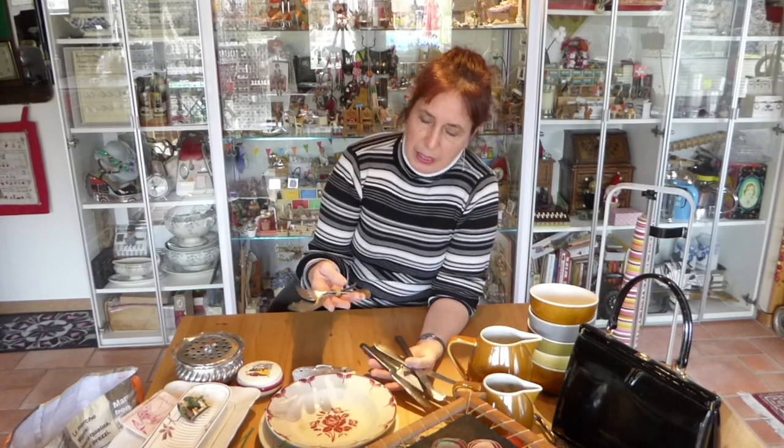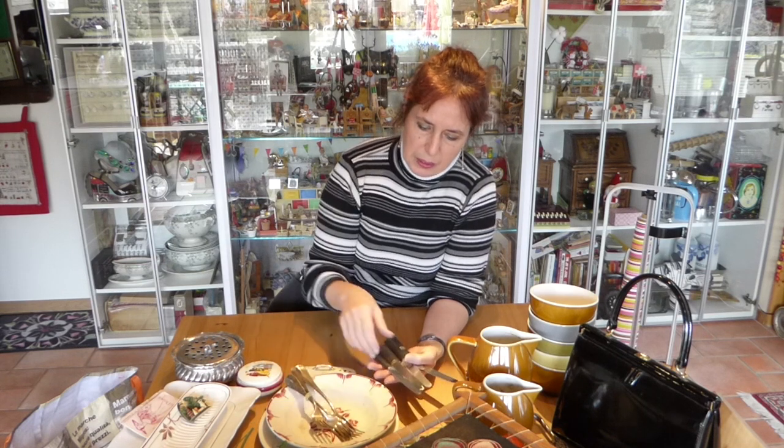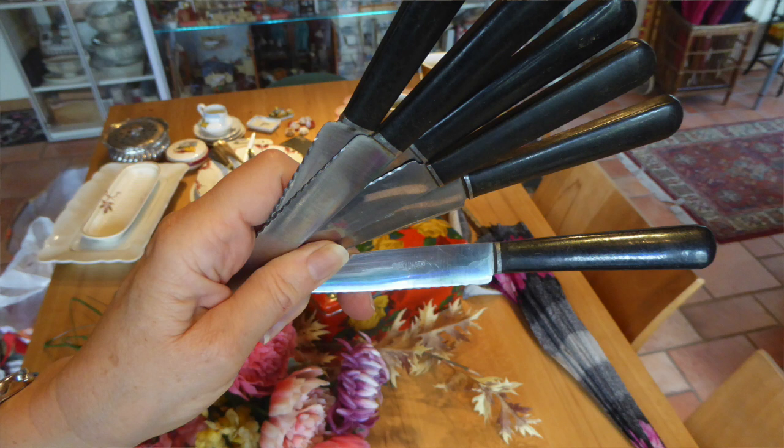Alright, well this I don't really have any explanation for, so we'll just put that here. Some forks. But these knives, so when you go to a restaurant, when I was younger here in Switzerland, this is the kind of knife that every restaurant would have. And I think for some reason, I feel like you eat better when you have old utensils. And I've been looking for these knives.